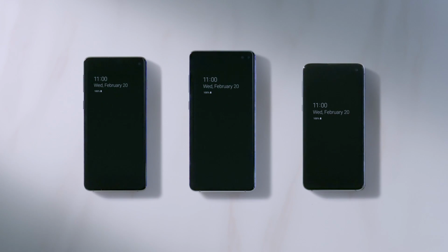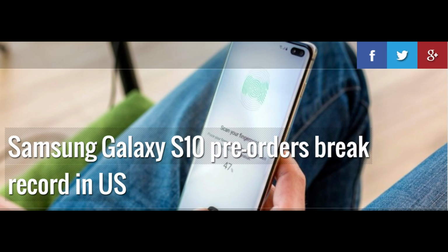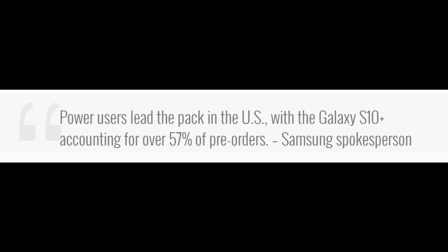Let's get into the news. The first story of the day is about the Galaxy S10 and the amazing pre-order sales that it's getting here in America. Now, as you can see right here, it says Samsung Galaxy S10 pre-orders break record in US. Now, we don't have exact numbers, but I guess this is coming from a Samsung spokesperson. They also went on to say that power users lead the pack in the US, with the Galaxy S10 Plus accounting for over 57% of pre-orders.